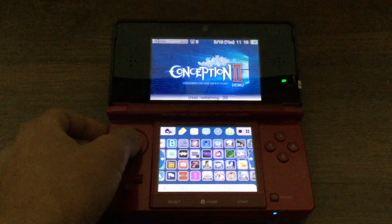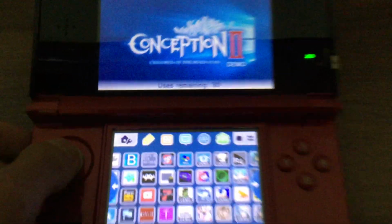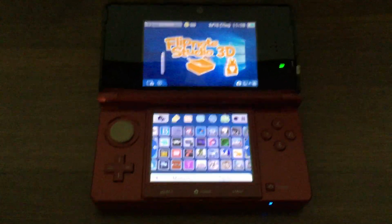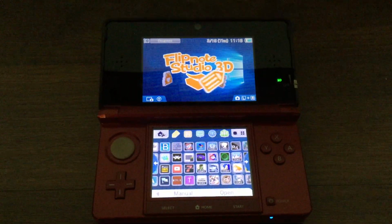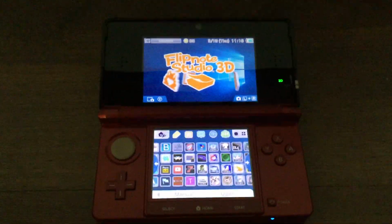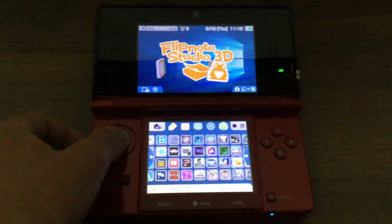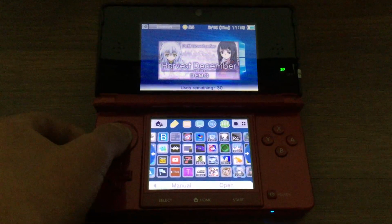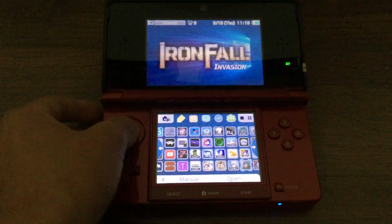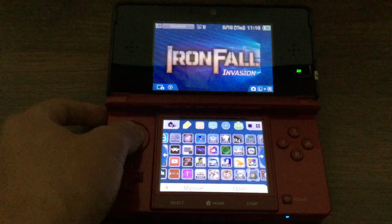Conception 2, Children of the Seven Stars demo. Again, have not used it. Flipnote, which also allows you to do an exploit with this, for Frog Tools, which allowed me to get this homebrew launcher and open it. Harvest Moon demo, haven't used that either. Ironfall Invasion, which is just free on the eShop. So yeah.